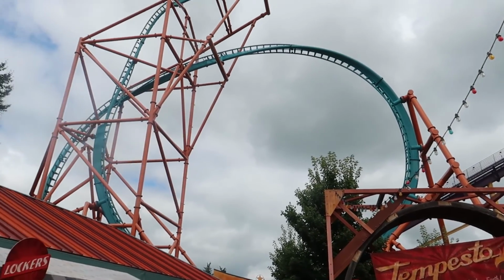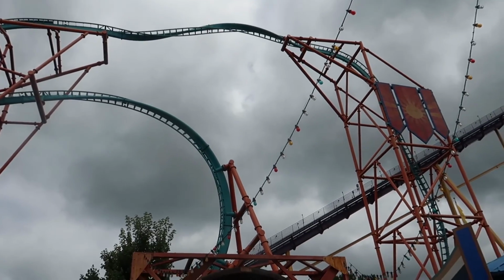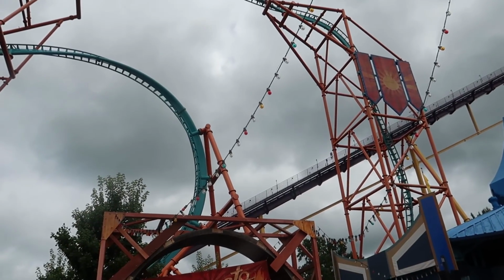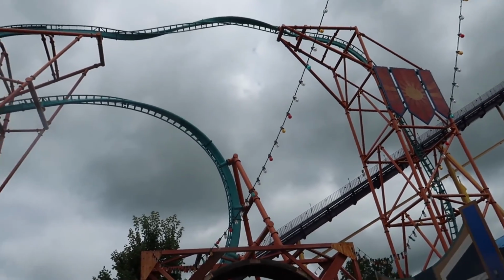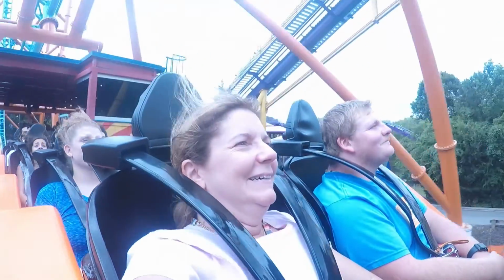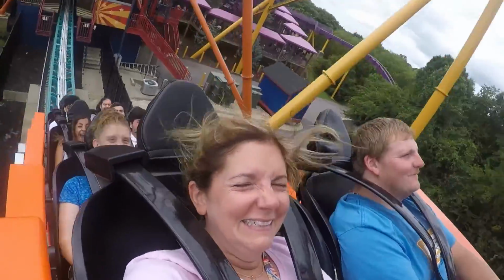Next up is Tempesto. We're gonna give it a try, see how many G's it pulls. Tempesto is a Premier Skyrocket 2. There were some G's right there.